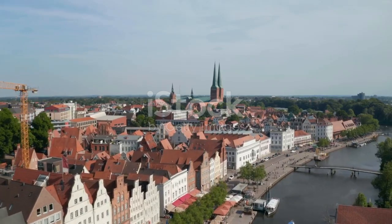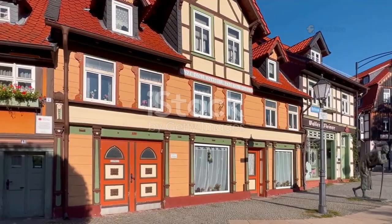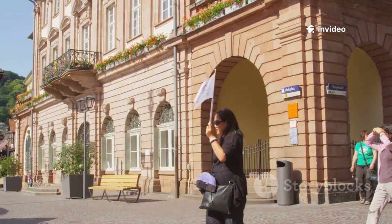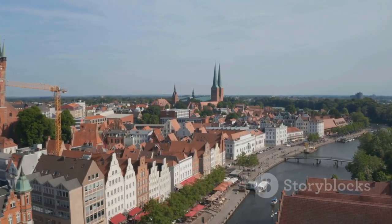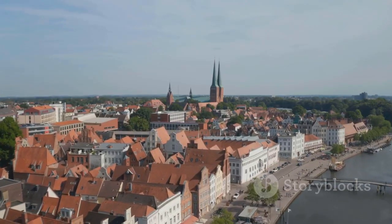Lübeck, on the Baltic coast, was once the queen of the Hanseatic League and still shows off amazing brick buildings. Enter through the famous Holsten Gate, a symbol of Lübeck's power in the old days. The skyline is topped by 7 tall spires and grand churches, especially St. Mary's, a wonder of brick building.